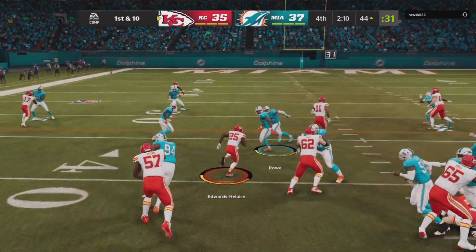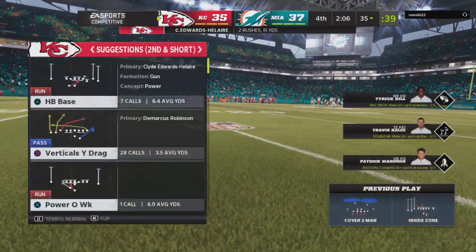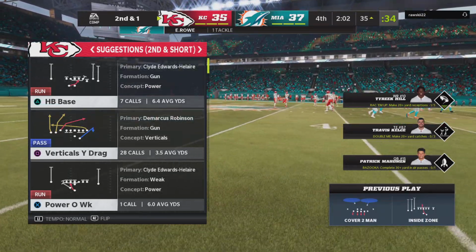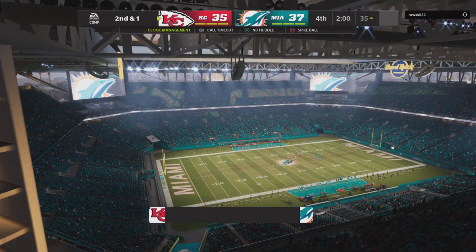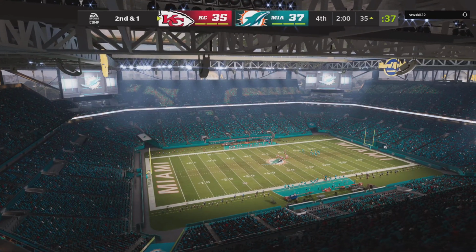A shotgun snap and a give to Edwards-Helaire. And he's going to get a solid gain of 9 before being brought down. Second and right at a yard. 2 minutes remain, and that's our score differential as well. 2 points here in the fourth quarter.